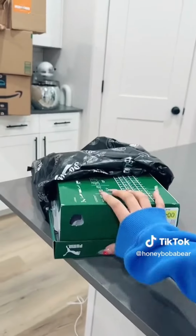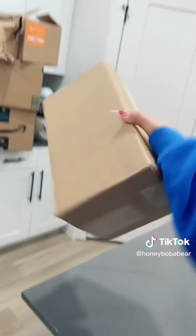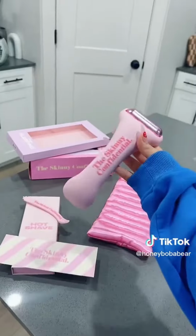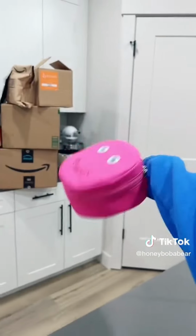Next pack, son. Saw Charlie D'Amelio wearing these, and I thought they were so cute. So much better in person. These are so cute. No idea what this is, but watch what I can do. I discovered I can open packages with my nose. I forgot about this one. It's an ice roller, a peach buzz remover, and a sleeping bag to hold everything. How could I leave this in my cart? Lululemon. Is it just me, or is this bag really creepy?